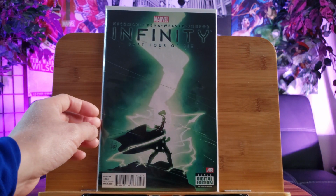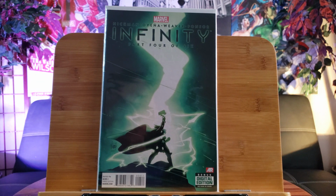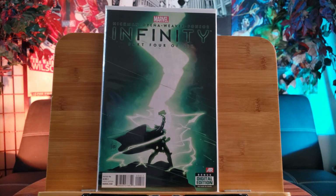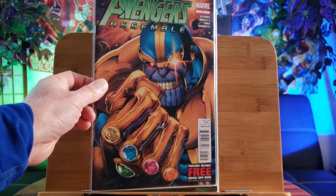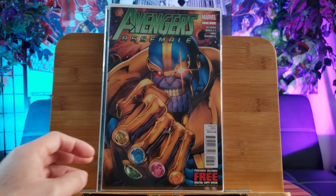All right, getting some warming up, heating up into some key issues. Here is Infinity #4. Thane is transformed by the Terrigen Mist. So it's kind of like a cameo of Thane, I guess, because he gets his power from the Terrigen Mist. Now, I simply bought this based on the cover. Look how beautiful it is. Isn't that so beautiful?